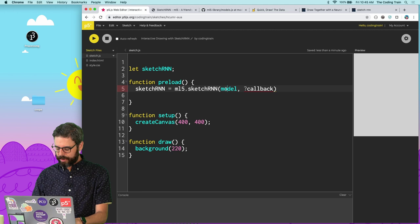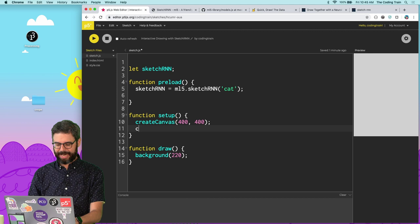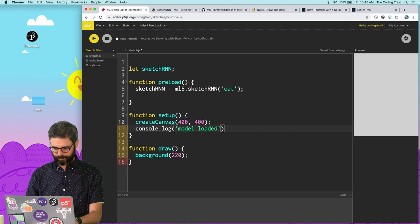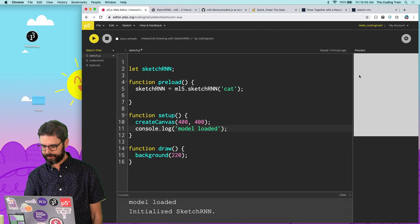And I don't need a callback because I'm loading the model in preload. So I can assume that once I get to setup, the model is loaded. And let me run it. No errors. Good sign. Model is loaded. SketchRNN initialized.